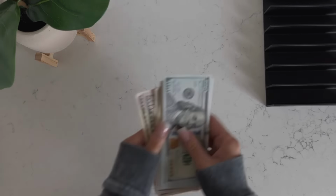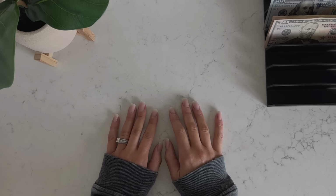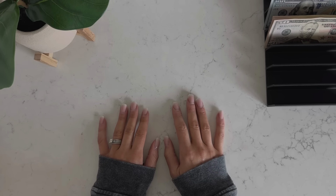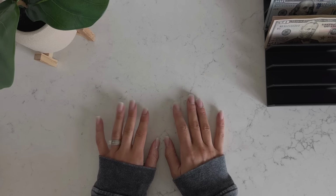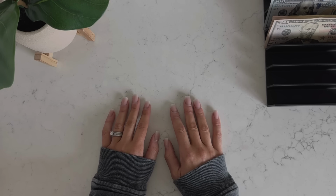So I took this money out of our savings account because I just needed some bigger denominations. What a cash condensing is, basically, I'm gonna go through my sinking funds envelopes and my savings challenges, and we are gonna be swapping out small denominations for larger ones because my cash envelopes are getting a little too full.